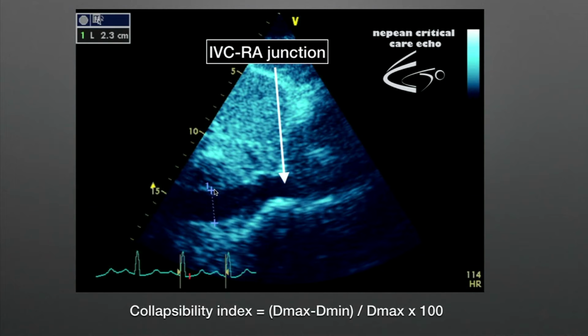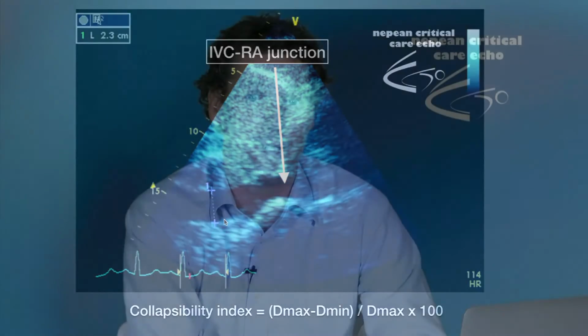So again, really important to measure perpendicular across the IVC. And what we classically use is called the collapsibility index, which is where you take the maximum diameter, you watch how it changes over the respiratory cycle, and then you measure the minimum diameter, and you divide that by the maximum diameter and use that as a percentage. And this will give you an example of what the collapsibility index is.